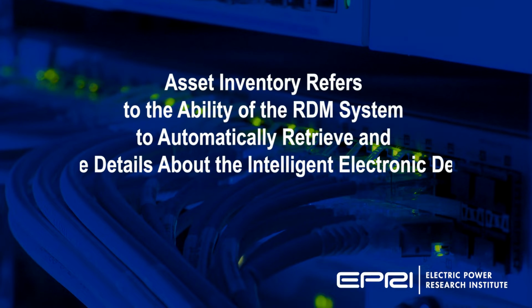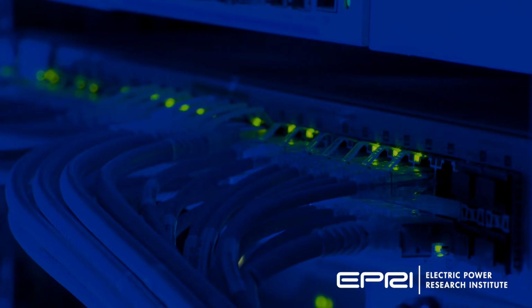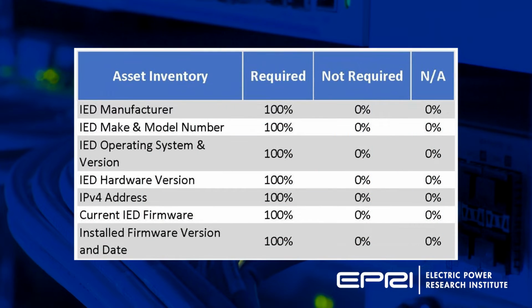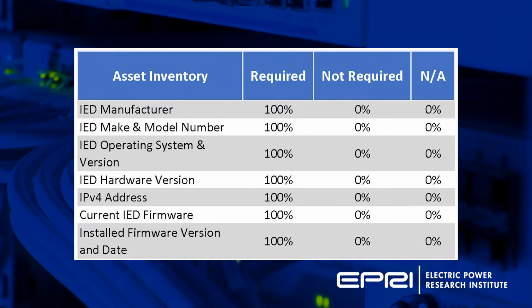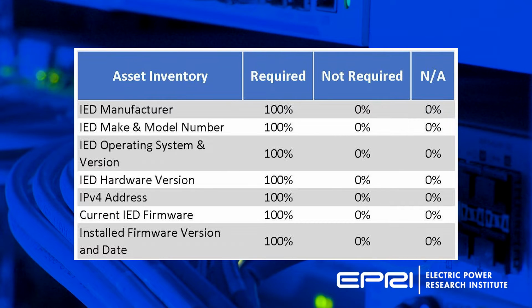Asset inventory refers to the ability of the RDM system to automatically retrieve and store details about the intelligent electronic device. The priority items to capture were the following: IED manufacturer, make and model number, operating system and version, hardware version, IPv4 address, current IED firmware, and installed firmware version and date.